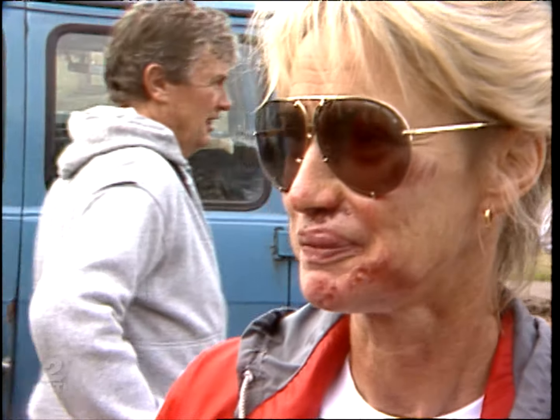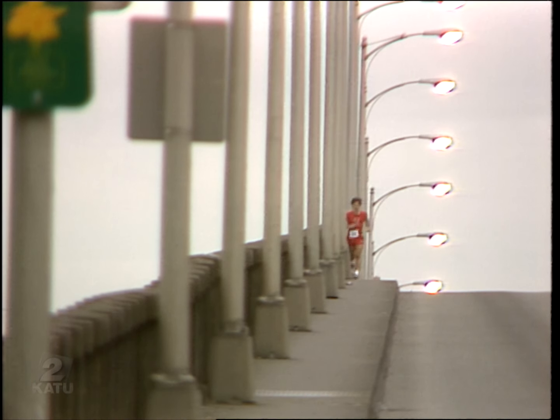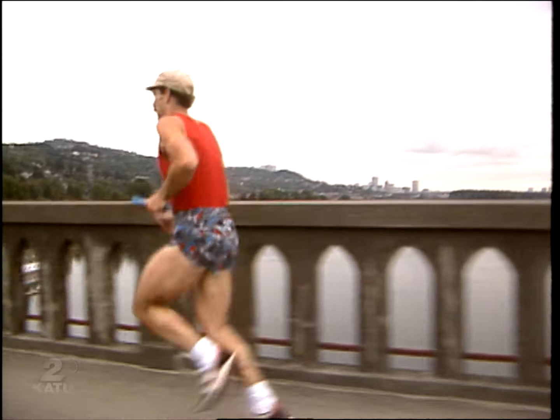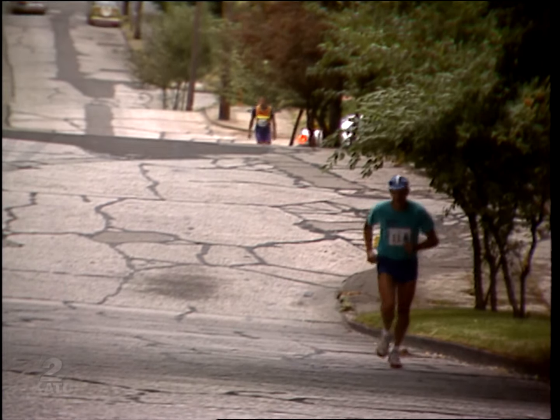But it's an experience. Most reach the Willamette River safely in the morning light. Then the runners begin to climb from sea level again. First steps are on Southwest Corbett.